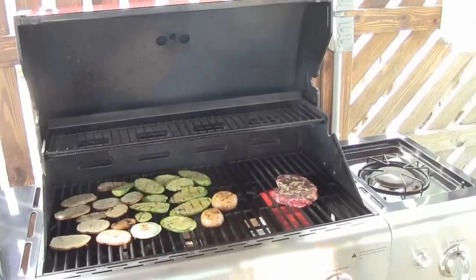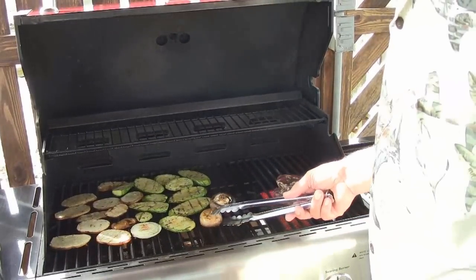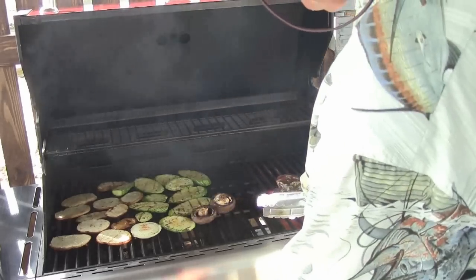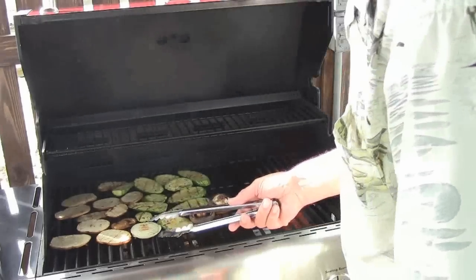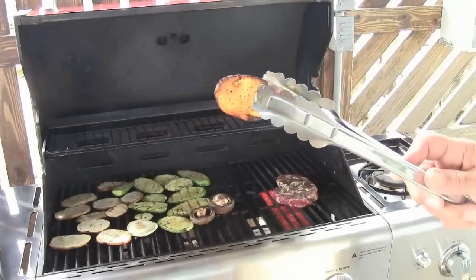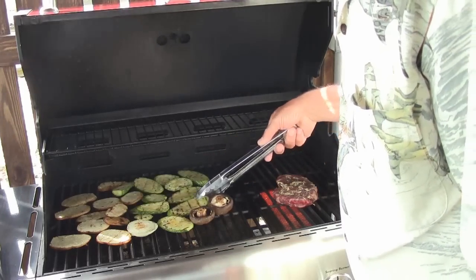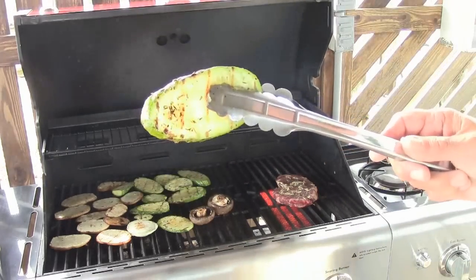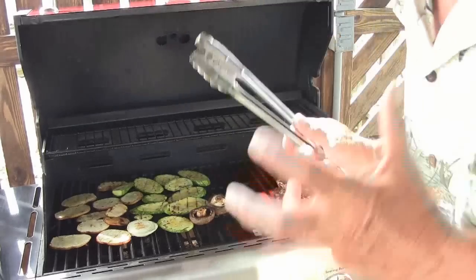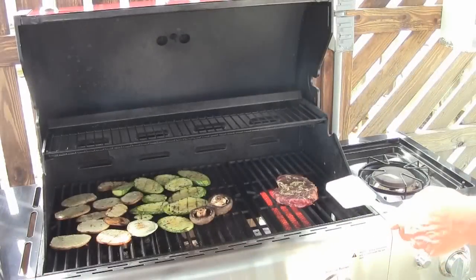That is going to be great. And the vegetables, look at that. These are ready. Let's turn this on low just to keep them warm. That's all. Oh, look at the beautiful color of these potatoes. The same with the zucchini. Look at that. Oh, I wish you guys could smell this. This is just fantastic.